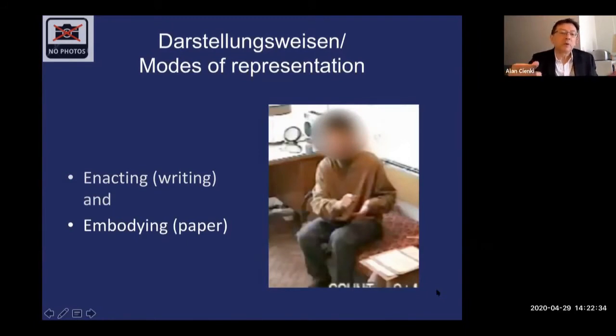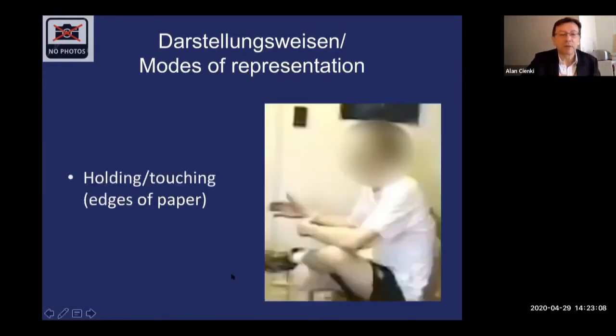Sometimes we also show, for example, what we're writing on. One of the Russian students was talking about copying a question from another exam, and he was showing his left hand as the piece of paper. So we sometimes embody something as well as enacting something. Embodying what he's doing with the left hand is another one of these modes of representation, where your hand is something. Sometimes your hand can be the pencil, and you might talk about writing something like that, or different ways of embodying.